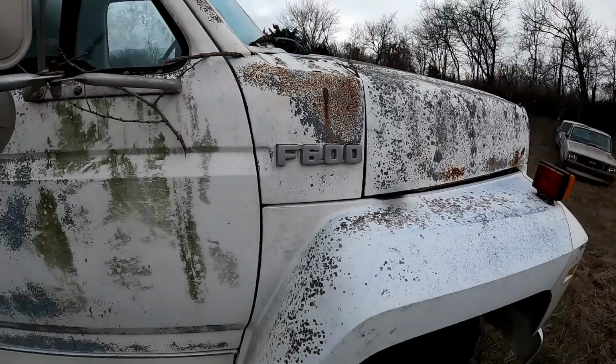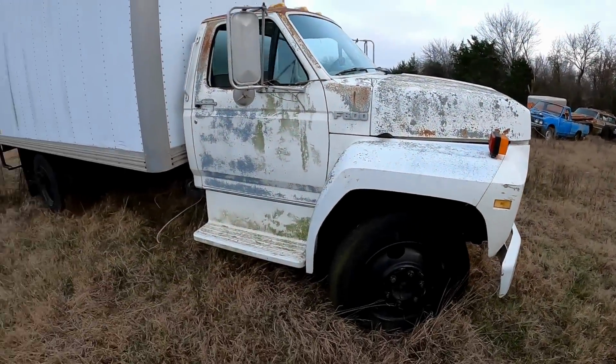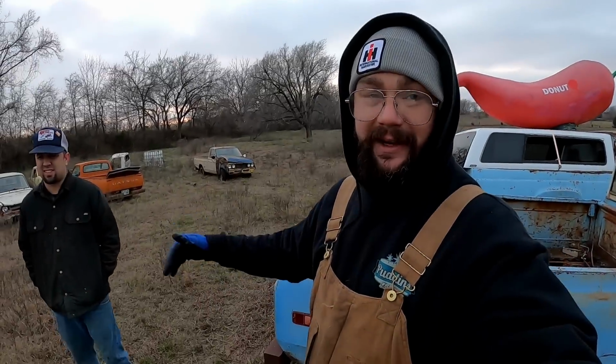Of course, right here we got the F600. She's a big box truck. Biggest box truck we got. We either sell them an extra small or holy shit.